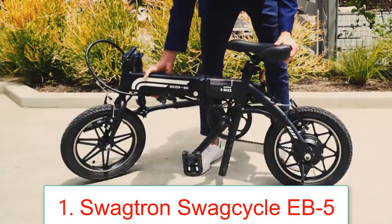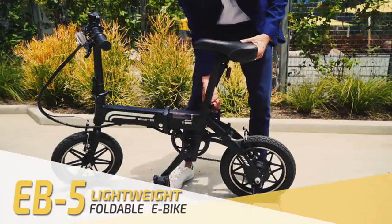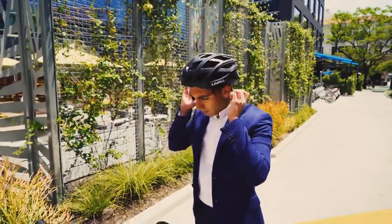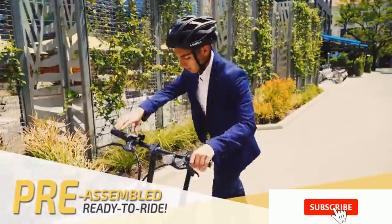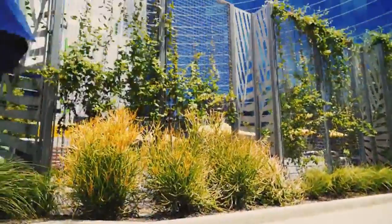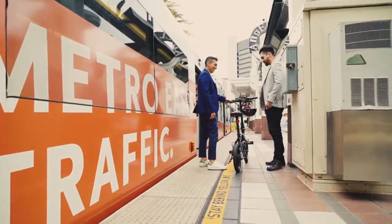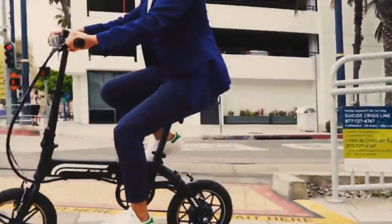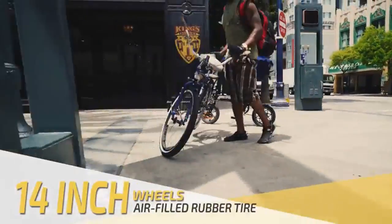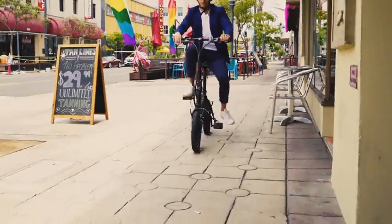Number 1. Swagtron Swagcycle EV5. Lightweight aluminum folding electric bike with pedals. Bike type BMX bike. Age range, 3 to 5 years. Brand Swagtron. Number of speeds 1. Color black. Wheel size 14 inches. Frame material aluminum. Suspension type other. Special feature foldable. Included components Swagtron EV5 e-bike, charger, user manual.